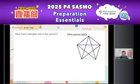Okay, so I leave you 30 seconds. You can check this figure and tell me the answer. I can really wait for you for 30 seconds, because I already told you one secret. The next secret, I wish you can find it by yourself.